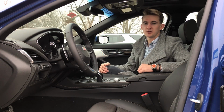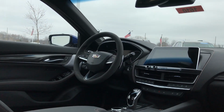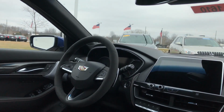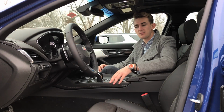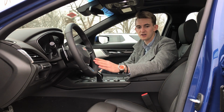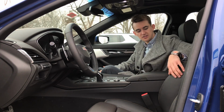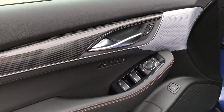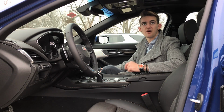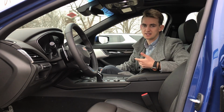Looking over the rest of this interior, it is a really nice place to be. There is no shortage of luxury and convenience here in a CT5. The same Q infotainment system, the carbon fiber accents, the leather wrapped steering wheel. This one does not have the Alcantara, which is an option. The Bose premium audio system, as well as this really nice contrast stitching, does really bring this thing upscale. I love the panoramic sunroof that this has. Looks very nice. I'm a big sucker for sunroofs.